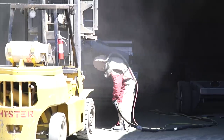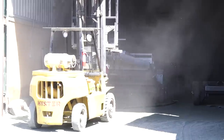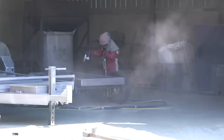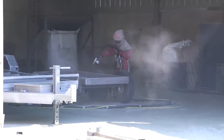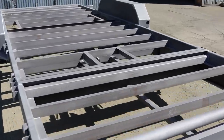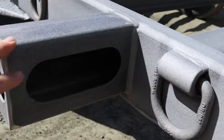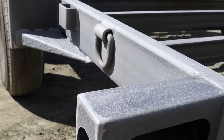The paint process on these trailers is pretty elaborate, and it starts with sandblasting, which takes any surface rust and mill scale off of the steel and gets it ready for paint. And here it is right after sandblasting. Look at that. It's just rough. I wish you could feel this. That paint is going to really grip a hold of that.